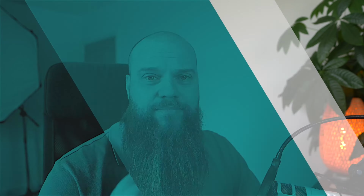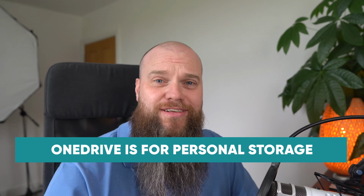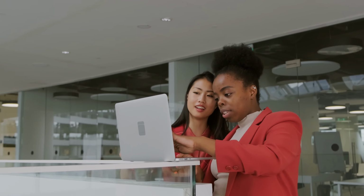So let me explain a little bit further, let's start talking about OneDrive. Microsoft OneDrive is designed to be your own personal storage space. So nobody else can see the files and folders that you save into your own OneDrive. But with OneDrive, you do have the capability, if you want, to share files and folders with other people.